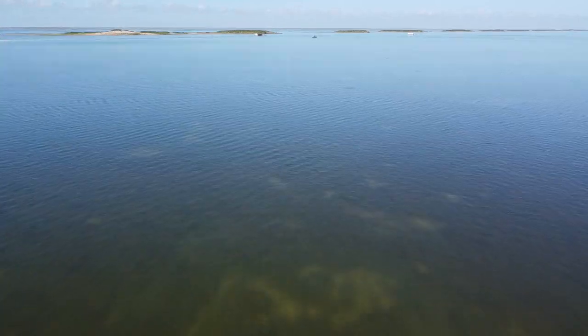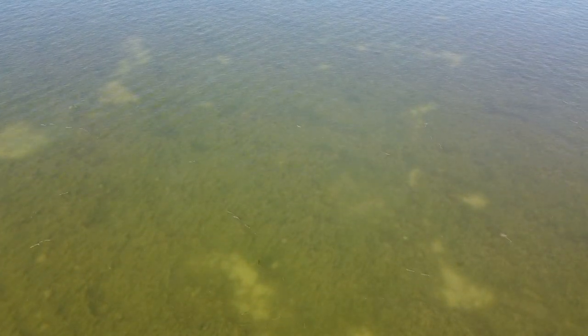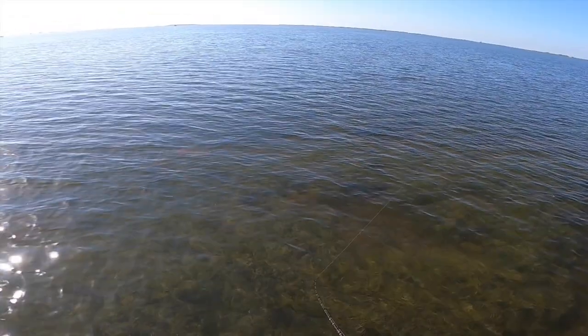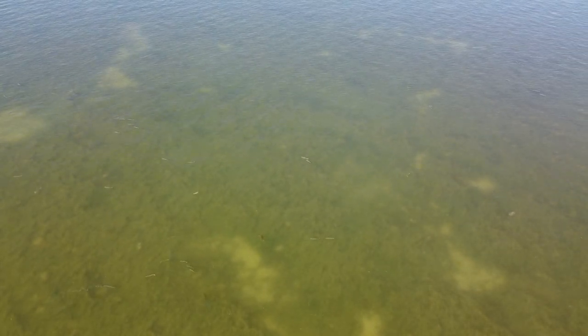So we're looking for dorsal fins coming up out of the water, sight casting at reds, and also just getting the edge of these mullet. Fish like to hang out near the mullet. Mullet disturb the bottom, put a lot of stuff up in the water column, and they'll just snatch it. Oh my gosh, look at all that. It's like watching water boil on the stove.